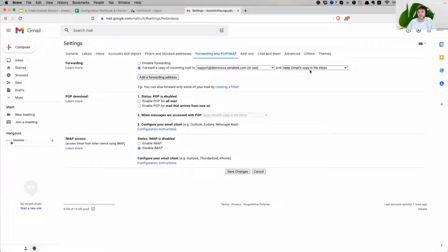And keep Gmail's copy in the inbox. Now, this is definitely something which is up to you. Do you want to keep a copy of it inside your inbox? Depends. Mark Gmail's copy as read is another option, as well as archive or delete. In order to not create confusion, I would potentially not keep a copy, but it depends on how you handle business in general. I am going to delete Gmail's copy in this case.